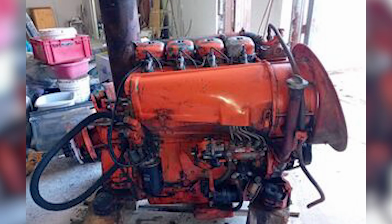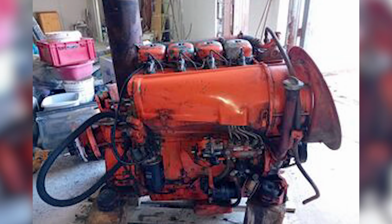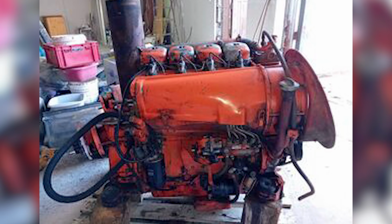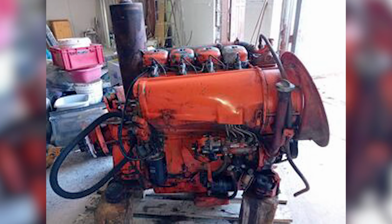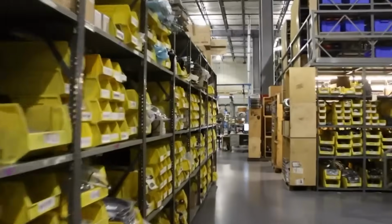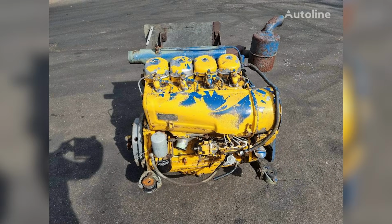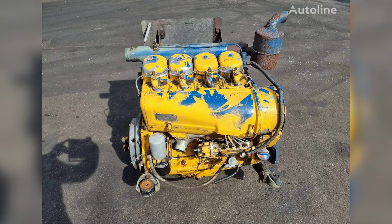Back in the day, its modular layout was genius. You could service one cylinder without tearing the whole engine apart. But as emissions rules tightened, that same design created a nightmare. Each cylinder had its own head and cooling path, which meant combustion temperatures were never perfectly even. Modern engines need uniform combustion across all cylinders to keep emissions clean and consistent. The F4L912 simply couldn't deliver that level of balance.